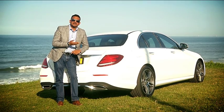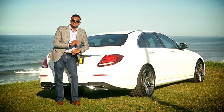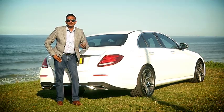No doubt this is an accomplished car that brings a raft of new technologies to the segment. But be sure to budget extra if you want the best representative of the range with all the good stuff.